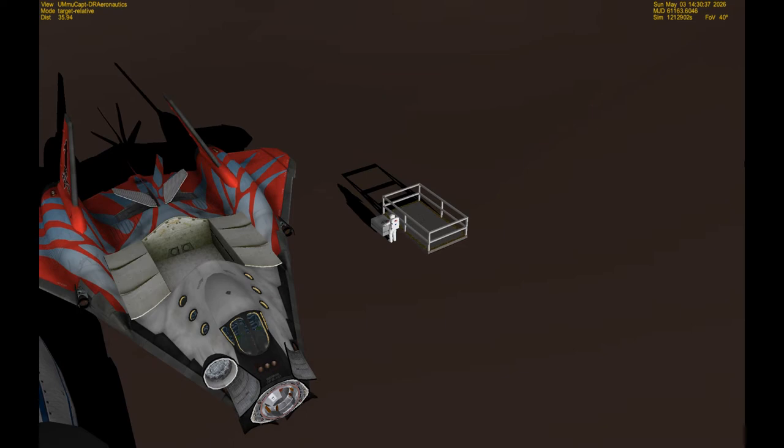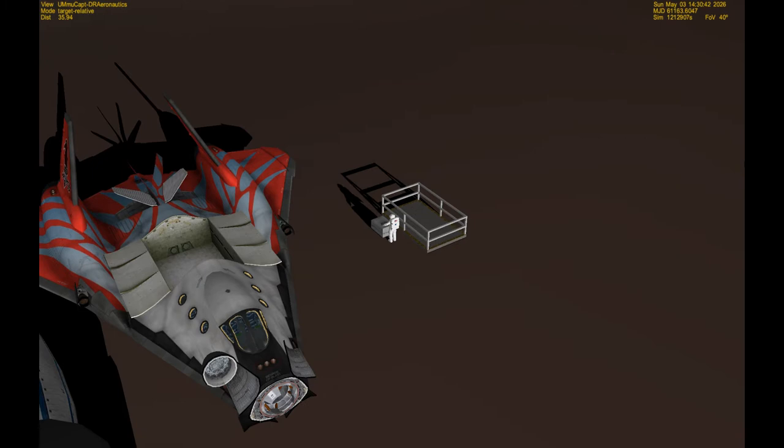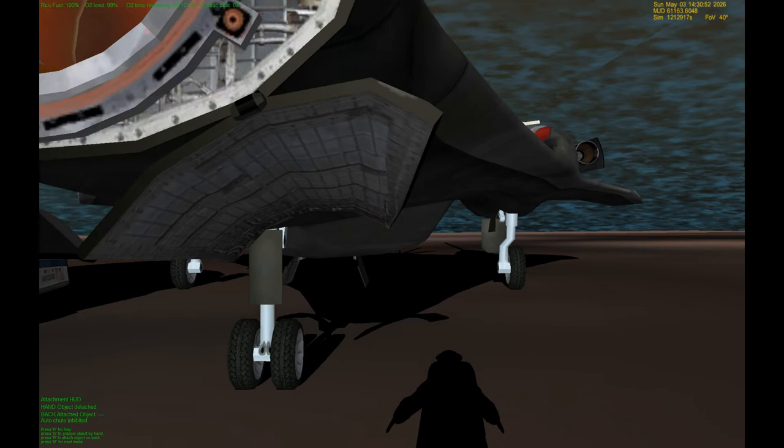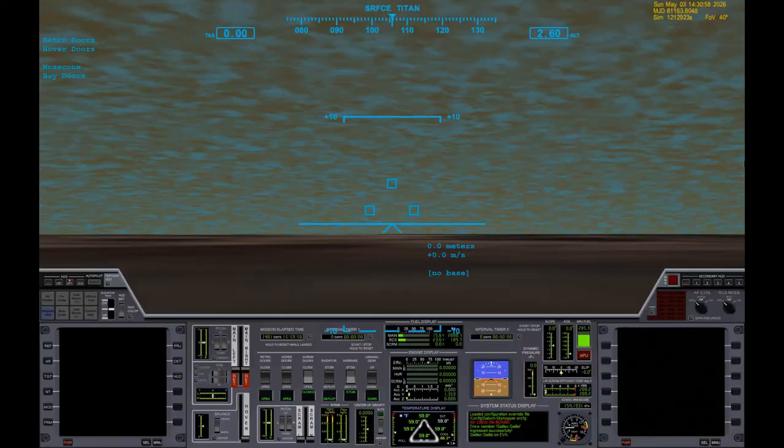Whoops, not you, G. There we go. Okay, so flag's in place now. I'm going to board the ship now. As the captain, there's stuff that I would be needing to do, checkouts and stuff, which we'll do in a couple minutes, but I'm definitely the first to get back on.